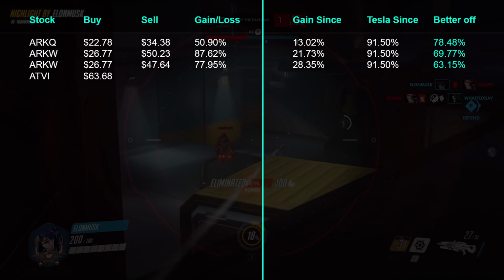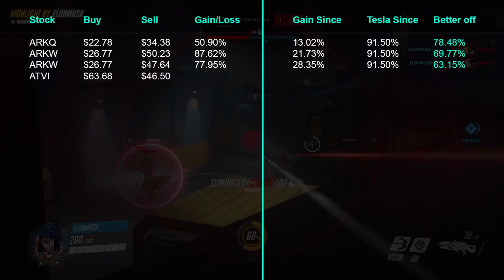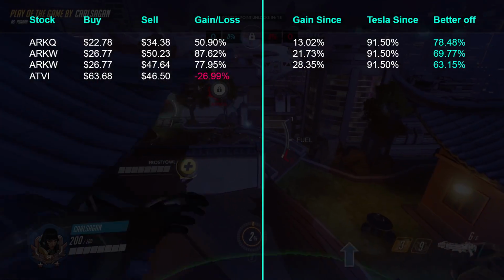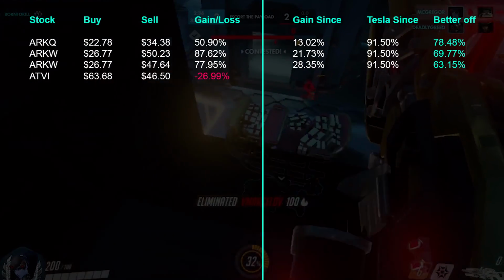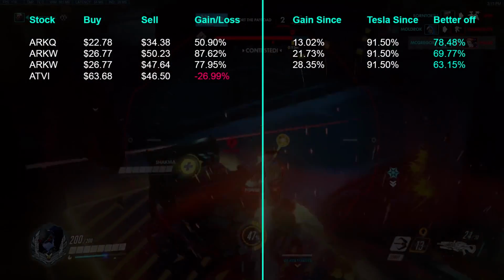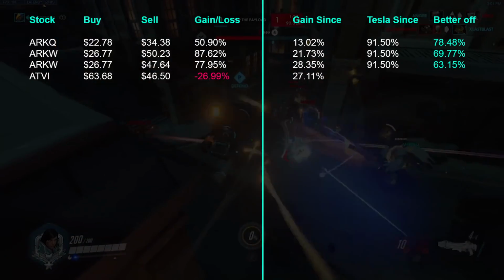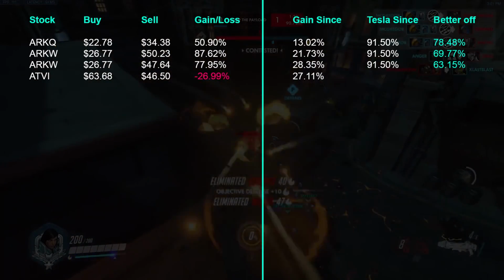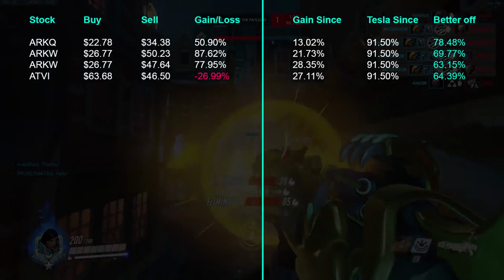I bought for $63.68 and sold for $46.60, a 26.99% loss. Yes, I chose to sell at a loss, believing the stock would recover, but knowing the opportunity in Tesla was stronger and temporary. Since selling, the stock has gained a further 27.11%, bringing the stock price close to what I paid for it. But Tesla is up more, so I'm 64.39% better off.